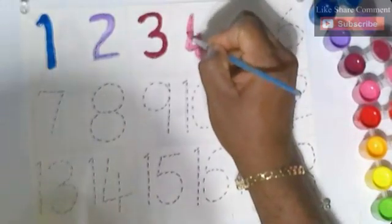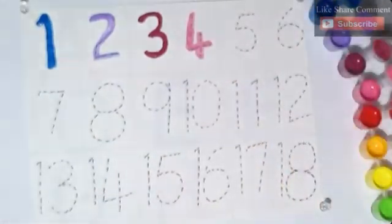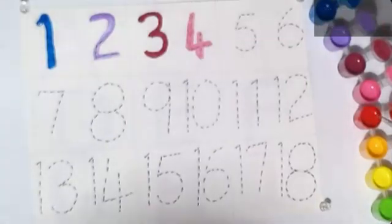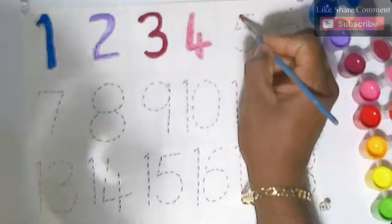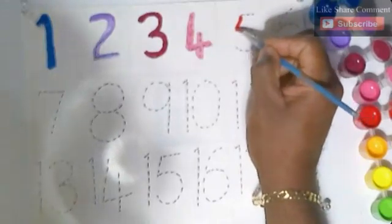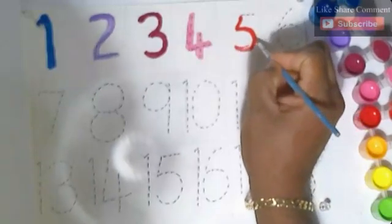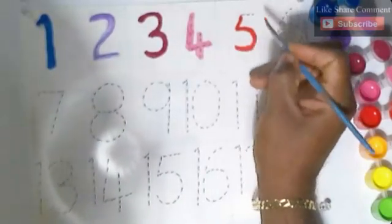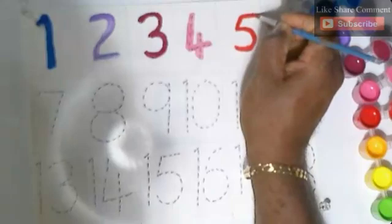After number 4, we have the number 5. And we will do our number 5 with the red color. Number 5. And around we go. And we go across. Number 5.